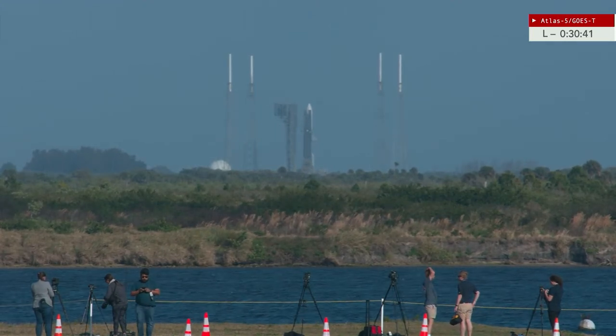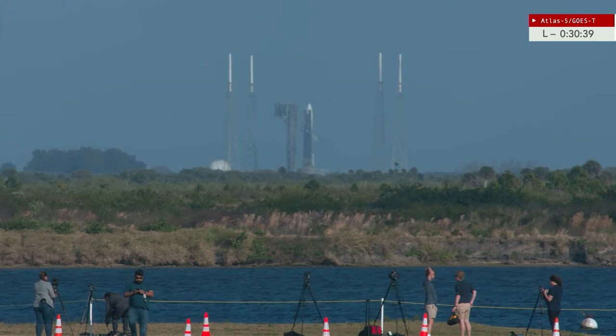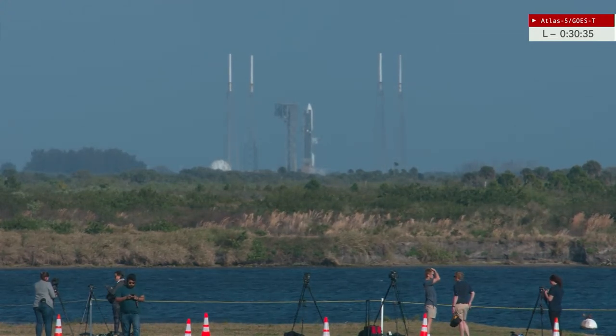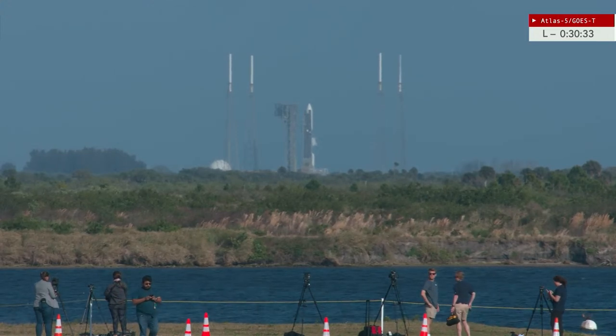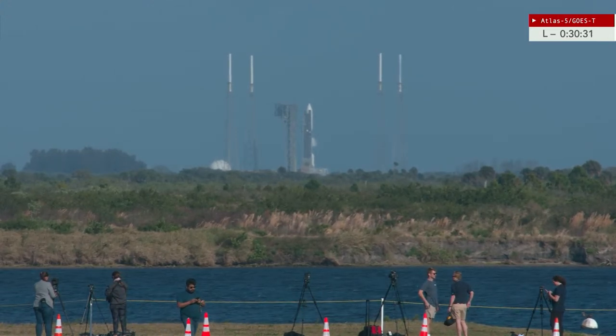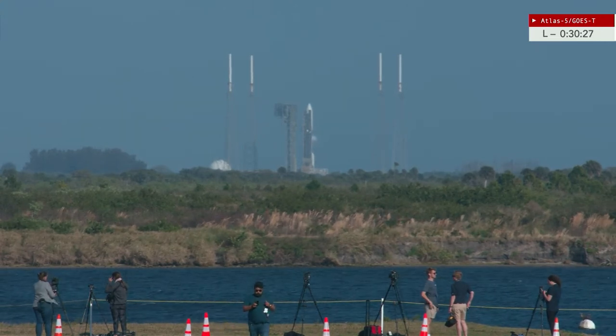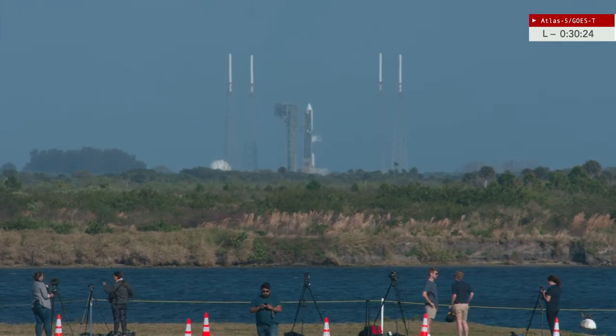In this view, you're seeing at the Kennedy Space Center press site around 4 miles away. This is our location. Looking across the turn basin and the foliage out toward the launch pad where the Atlas V rocket is waiting to go to space this afternoon.